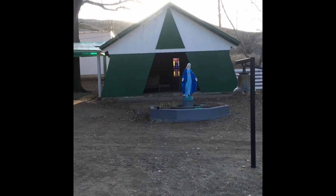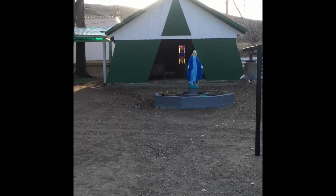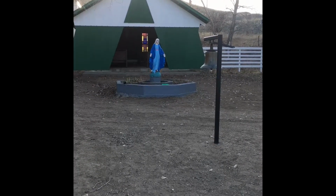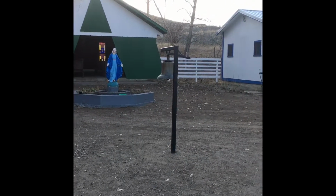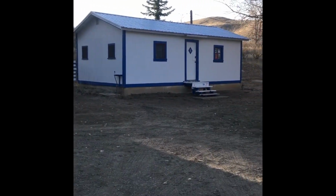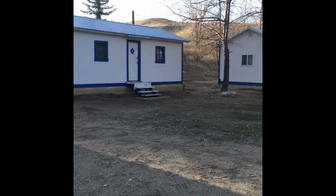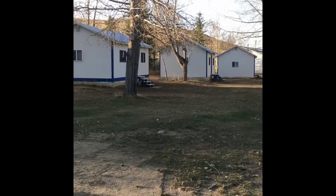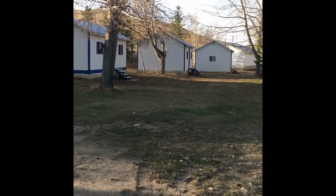Okay, so that building there is our outdoor chapel with outdoor seating. It has many pews in it. And there's going to be one of our field bells. And then as you go down the line, we're going to have cabins 1, 2, 3, and 4. And each of those cabins sleeps about 10 people.